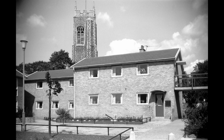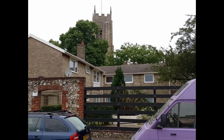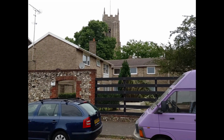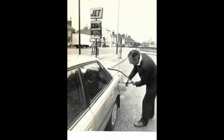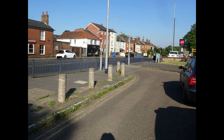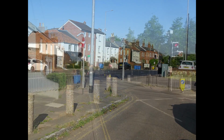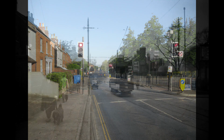Opposite the Cricketers' Rest is Alderson Place, seen here in 1962. These buildings won a Good Design in Housing Award in 1959 and are seen here in 2023. Immediately in front of these buildings used to be a petrol station, now long gone and used as a parking area. Moving forward towards the junction with Finkelgate, this is the present day view looking towards the city centre.